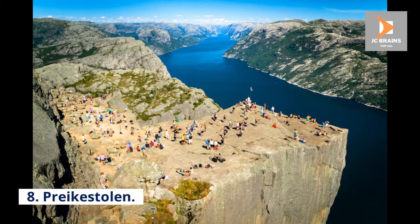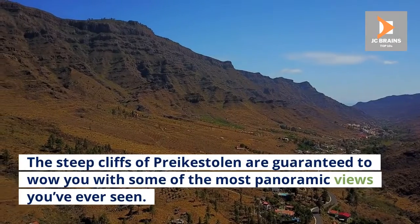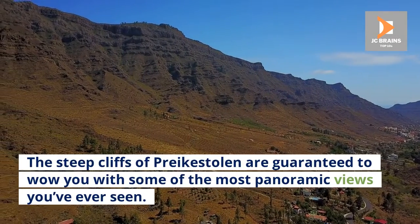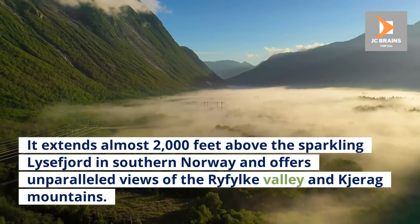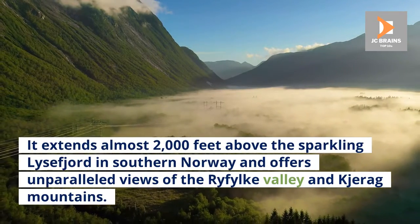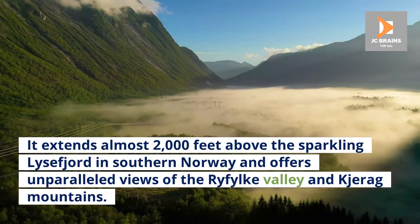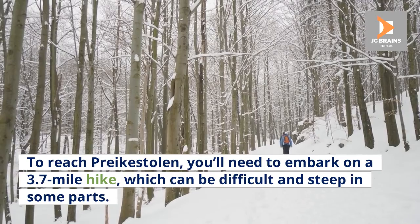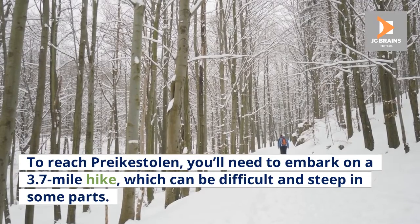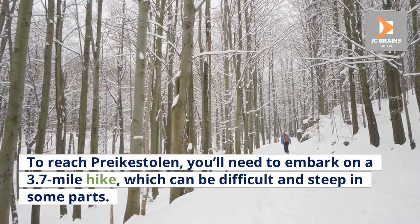8. Preikestolen. The steep cliffs of Preikestolen are guaranteed to wow you with some of the most panoramic views you've ever seen. It extends almost 2,000 feet above the sparkling Lysefjord in southern Norway and offers unparalleled views of the Ryfylke Valley and Kjerag Mountains. To reach Preikestolen, you'll need to embark on a 3.7-mile hike, which can be difficult and steep in some parts.